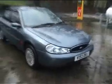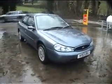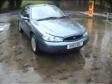Right, I've test driven it. It drives well. And useful tool, really, with the diesel. Should get around 45 to the gallon out of one of these. And plenty of parts and spares around. All the lenses are good. The glass is good. Front fog lights aren't cracked.